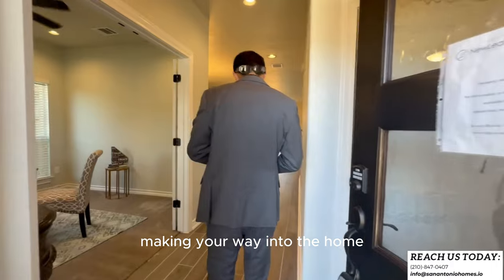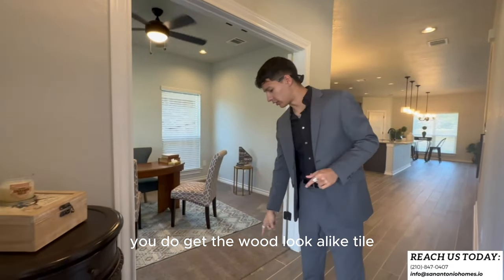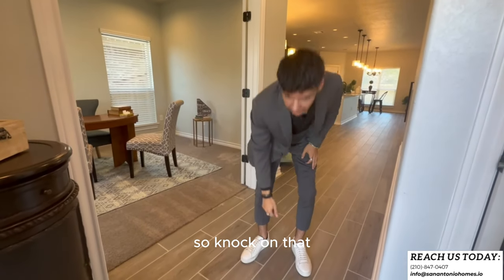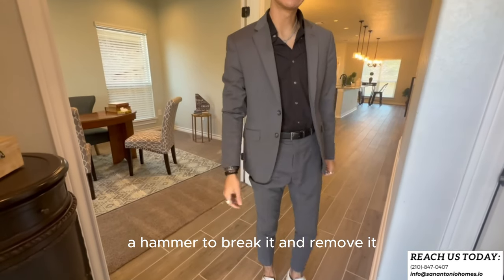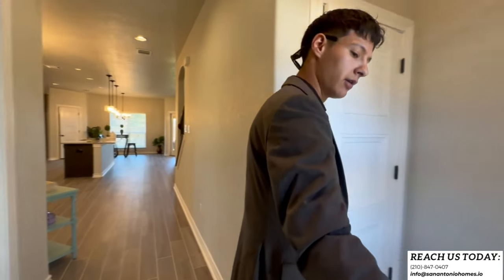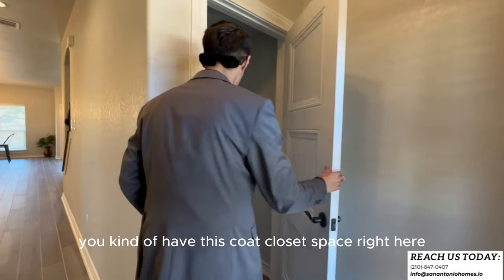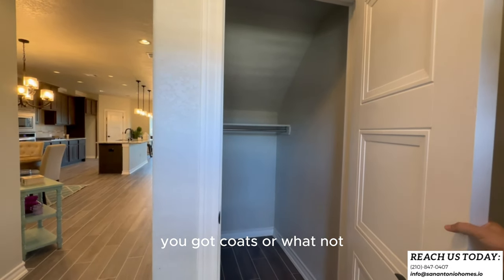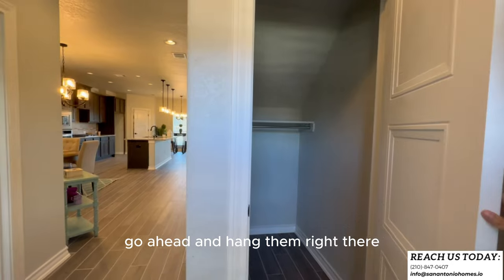Making your way into the home, one of the first things to point out is you do get the wood look-alike tile. This is tile, so knock on that, you'd have to get a jackhammer or a hammer to break it and remove it. It makes it look really nice. When you come in, you have this coat closet space right here, so whenever anybody comes in with coats or whatnot, go ahead and hang them right there.